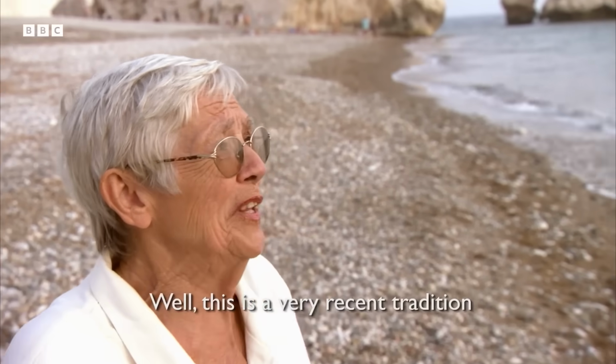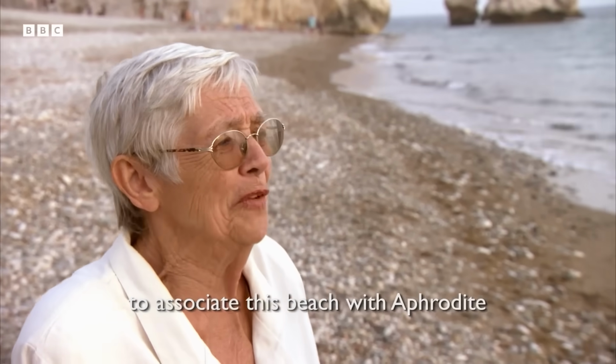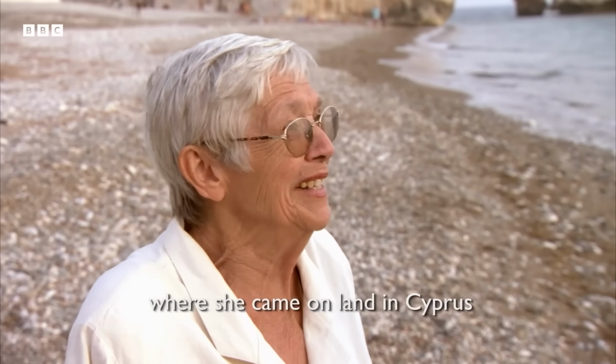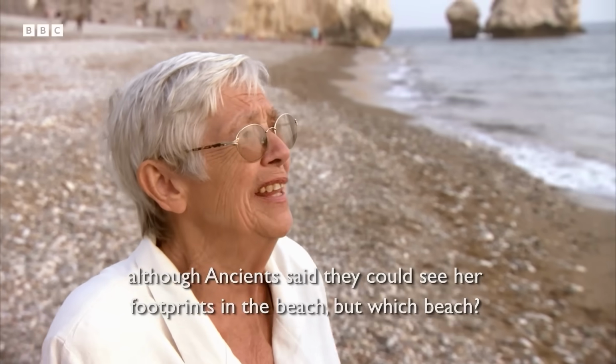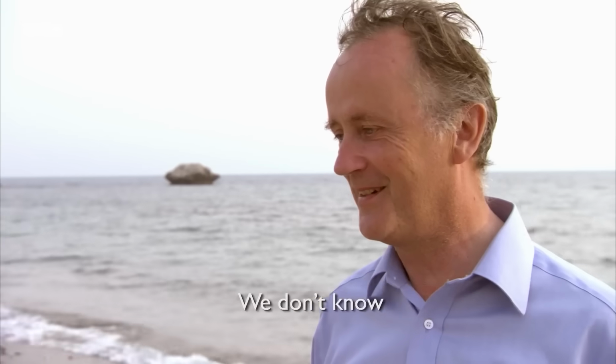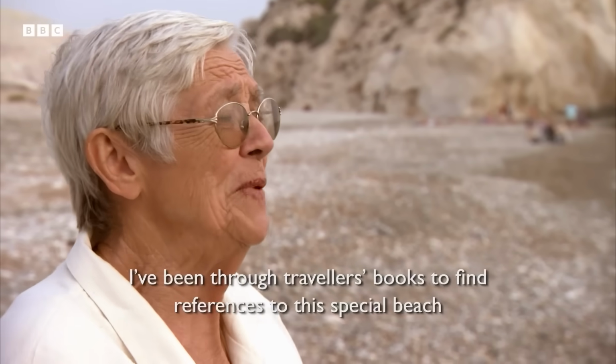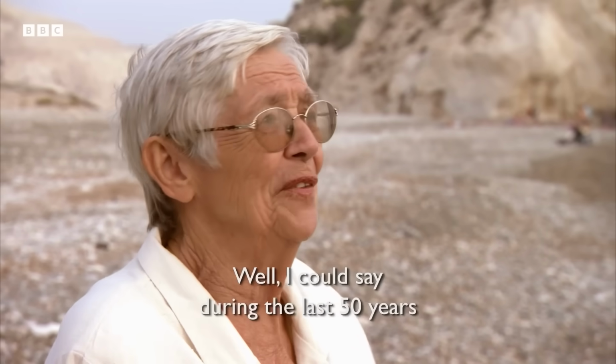Well, this is a very recent tradition to associate this beach with Aphrodite. We don't have any proof that it was the real place where she came on land in Cyprus, although the ancients said that they could see her footprints in the beach, but which beach, we don't know. I have been through travelers' books to find references to this special beach, but I could not find any. When is the first thing, do you think? Well, I could say during the last 50 years. But it shows beautifully how what will be a myth, I'm sure, continued in modern Cyprus, begins and starts from a beautiful landscape and then acquires a force of its own, exactly as it did in the ancient world. This is how myths are made.